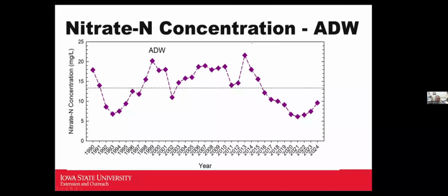You'll notice out of this 35-year period, the highest nitrate concentration was in 2013, which was that year following the 2012 drought. Interestingly, in 2024, we did not see as much of an increase in nitrate concentration as what we did back between that 2012 and 2013 timeframe. That was a little interesting to me as I started to pull this data. I would have expected, all things being equal, maybe a little greater increase in 2024, and we did not see that to date at our Gilmore City site or our ADW site.